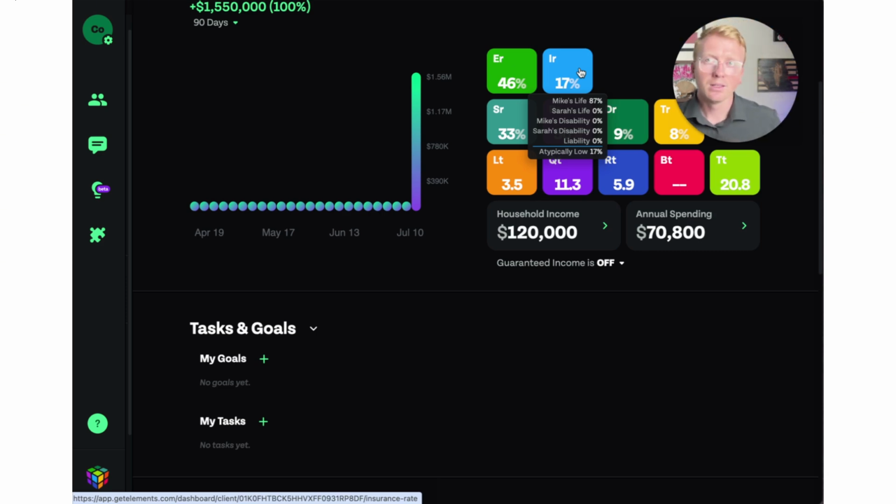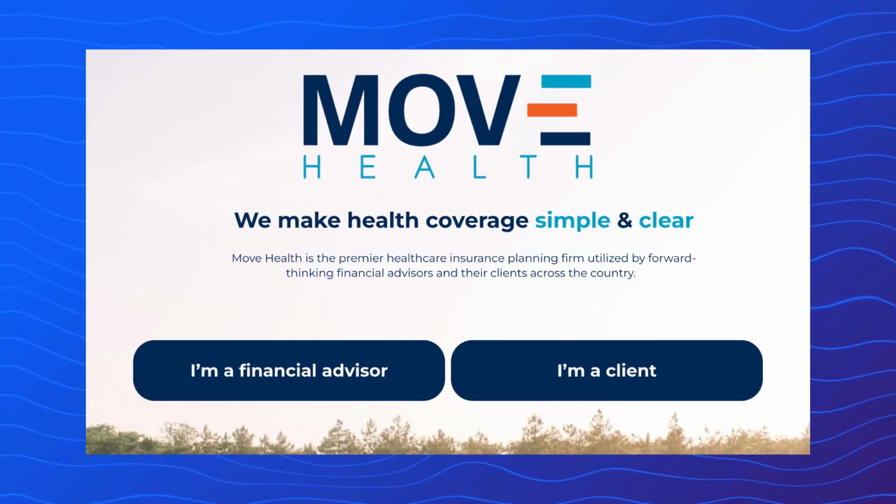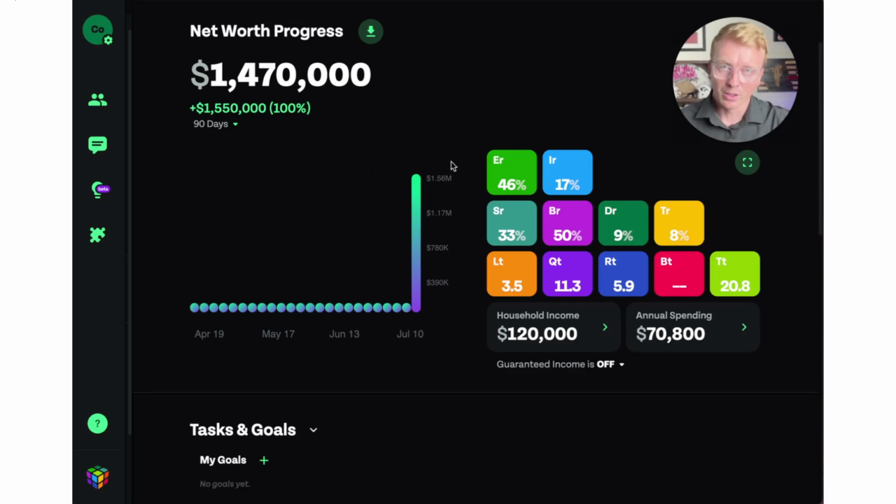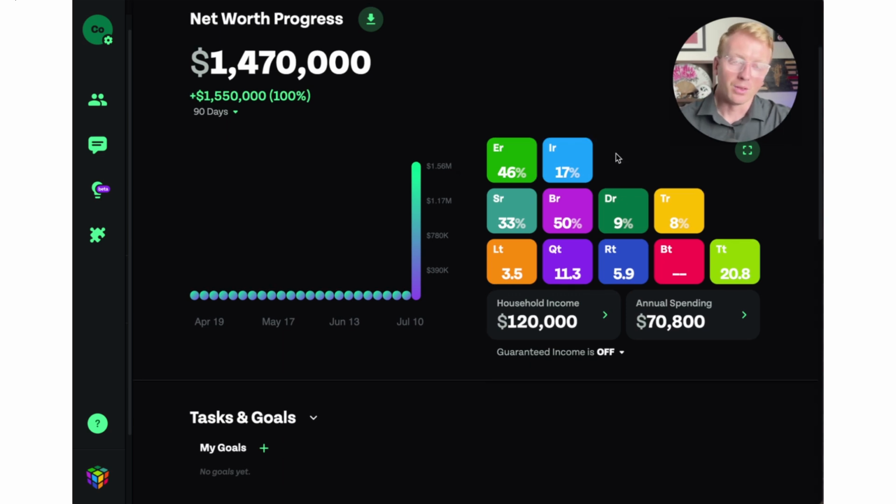And for healthcare, 100%, I would recommend Move Health. They can help anyone in the nation. Typically, Move Health will only work with you through an advisor that is on their platform. Long-term care is potentially a huge spending shock in retirement. It often makes sense to address that risk before you step away from income, right?